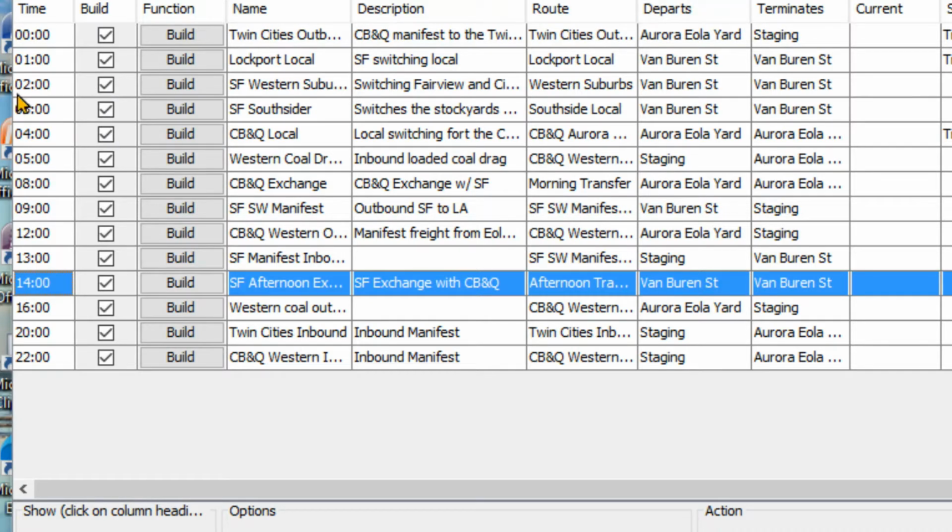Okay, then at 2 o'clock, Santa Fe does western suburb switching, Fairview and Cicero. Right, that's the Pepperidge Farm Bakery, the Heinz Lumber Yard, and the Cicero Engine Facility, along with the Fairview storage track. Then Santa Fe does the South Sider. Okay, that switches the South Side local, which is the stockyards, packing plant, storage facility, and the waste dump for the stockyard packing plant as well.